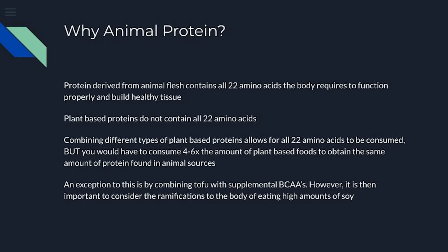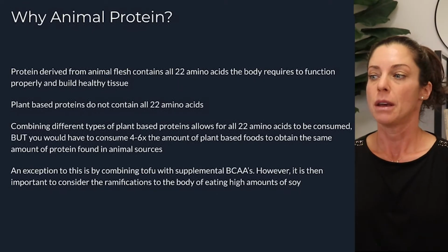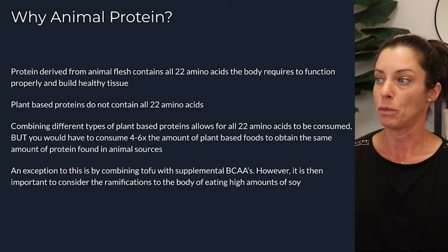So you're probably thinking, well, why is Dr. Nina here talking about animal protein? What about soy protein? What about pea protein or these other types of protein sources, quinoa and things like that? There really is a huge difference between plant protein and animal protein.